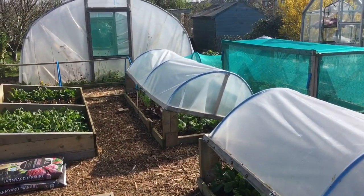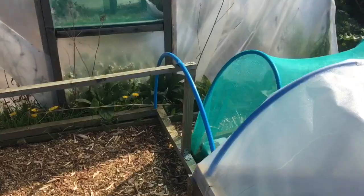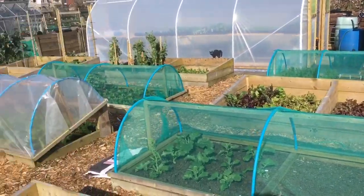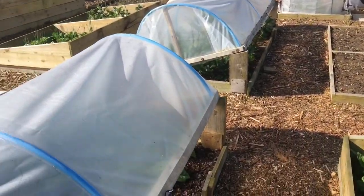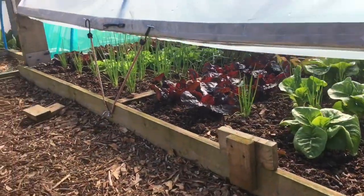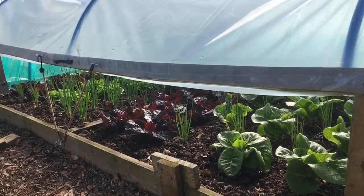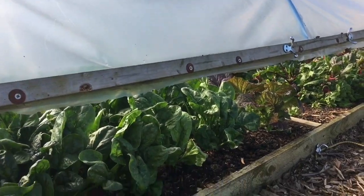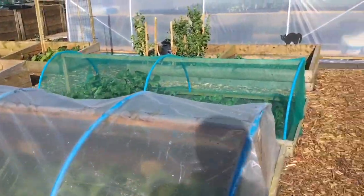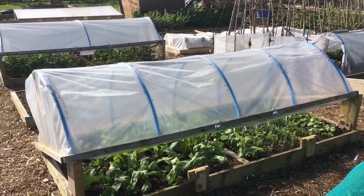The hoop tunnels might come off now that I've got a storage area down the back here. This storage area is going to make a big difference to me, but they might stay on, because in this bed, I think the first one, which I just gotta show you, just looks so gorgeous at the moment. That's where my sweet potatoes are going, and then probably in this one I'll put peppers, and I'm not sure what I'll put in this one. We'll see. I've got to try and think of something that likes it or needs it really hot.